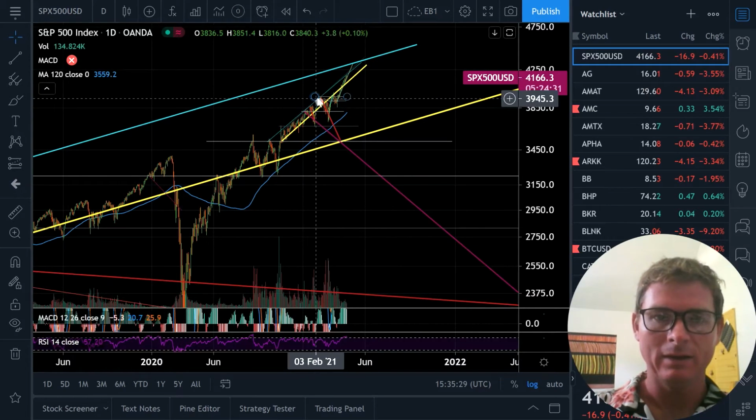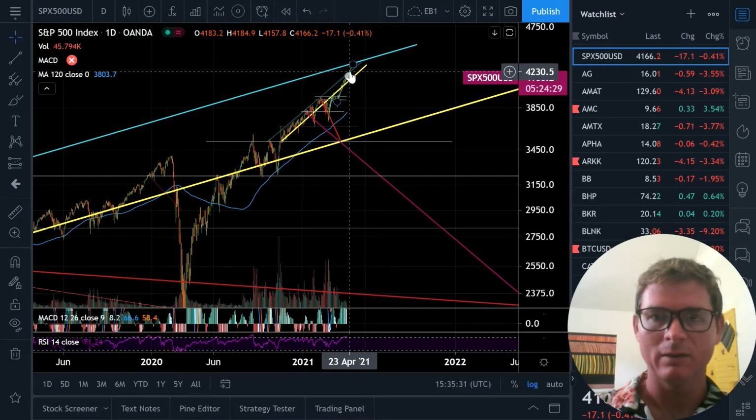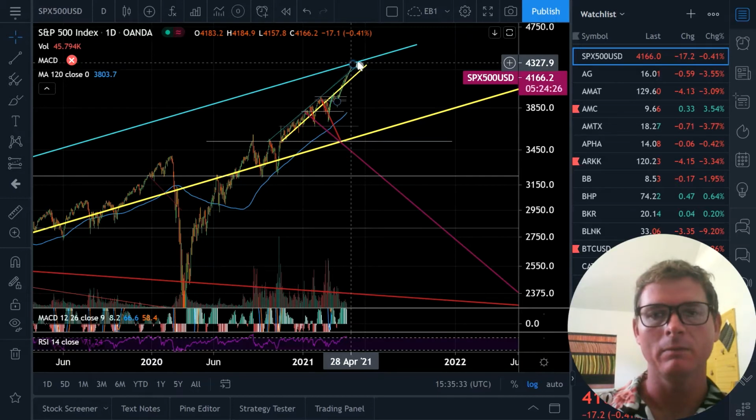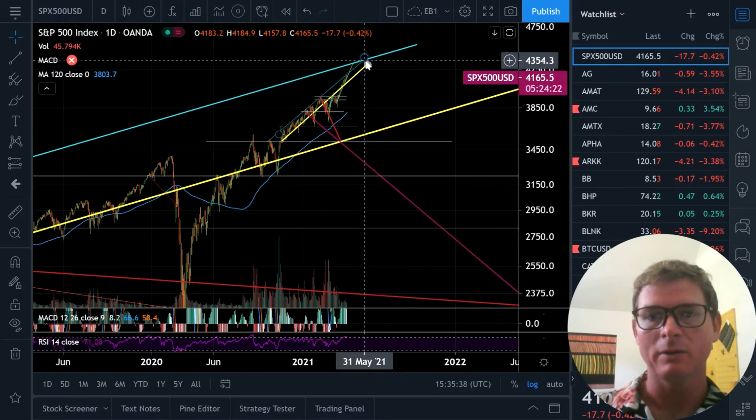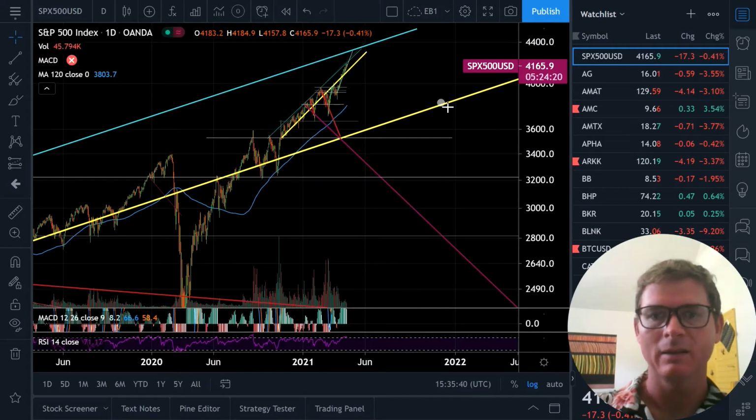And we did do a little false breakout on this bull channel. It wouldn't surprise me to get above this one, but it's going to be major resistance if we get up to this one. Around 43, 44 is going to be big time resistance.